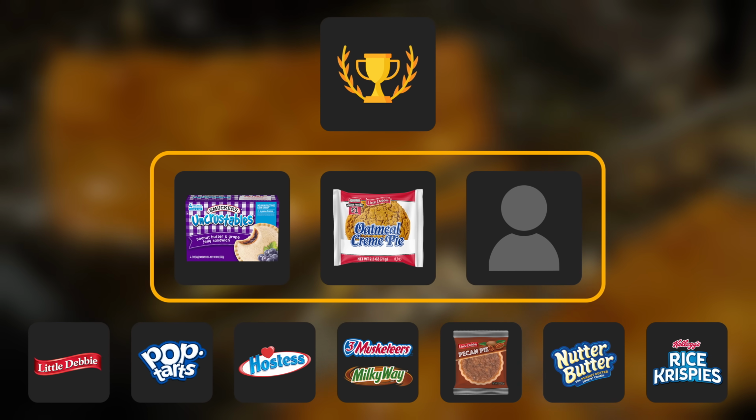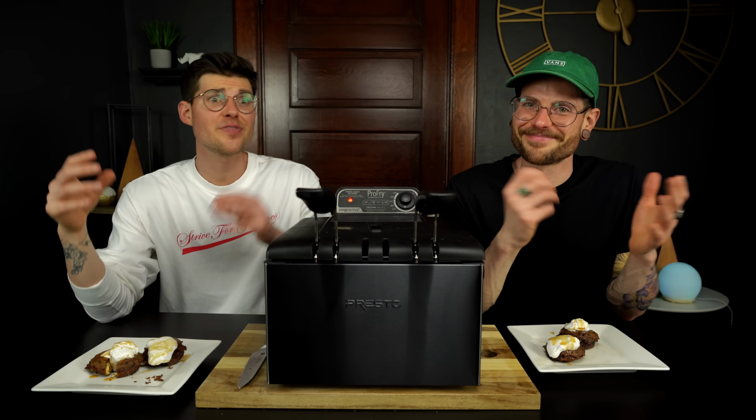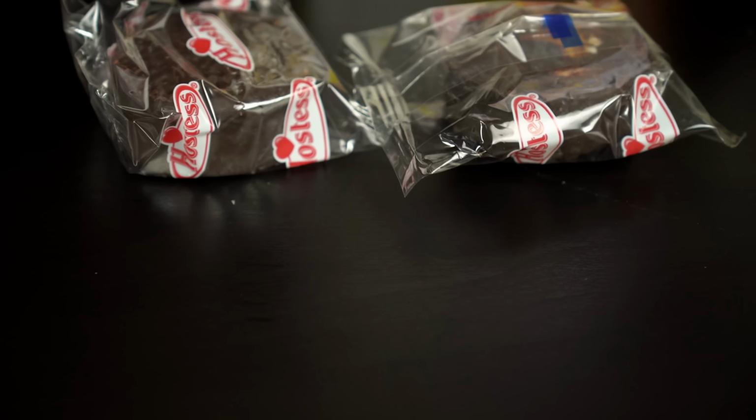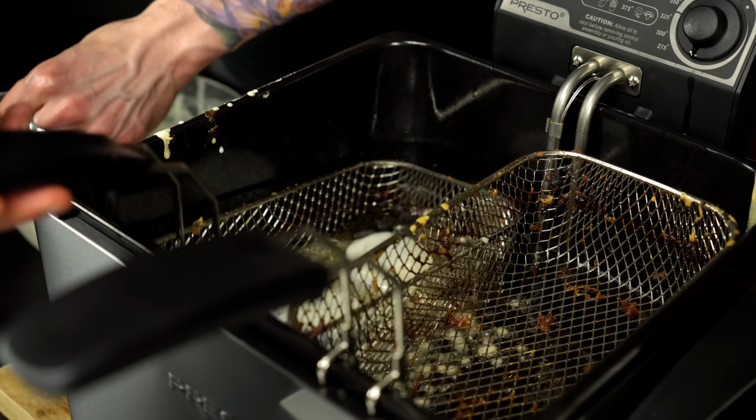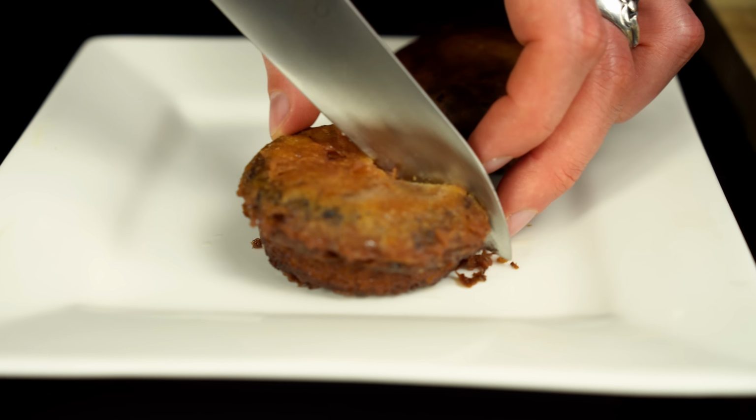No. The two most iconic Hostess snacks, the Ding Dong and the Twinkie, and they've got one that's a 2-in-1, and so we fried it. This batter would have adhered far better to the standard Twinkie, but of course we wanted to be different and do the mashup instead.